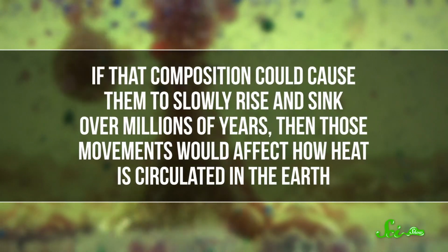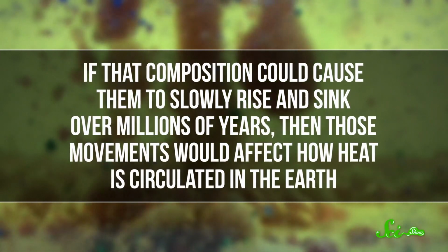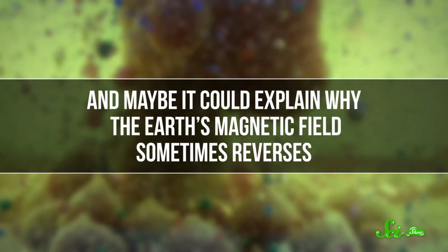If that composition could cause them to slowly rise and sink over millions of years, then those movements would affect how heat is circulated in the Earth. And maybe, just maybe, that could explain why the Earth's magnetic field sometimes reverses. But you shouldn't worry. A magnetic reversal caused by a rising mantle blob would take millions of years to happen, so you don't need to go buying a new compass just yet.